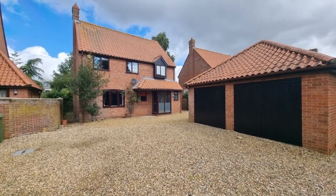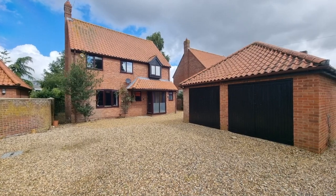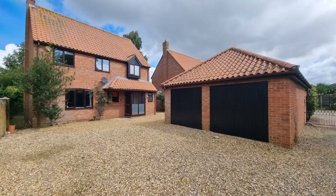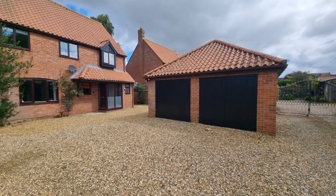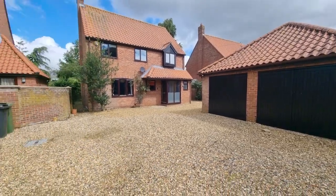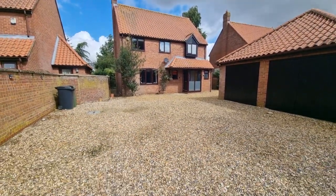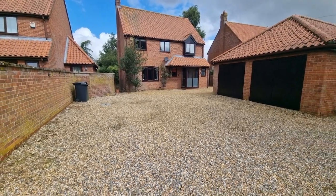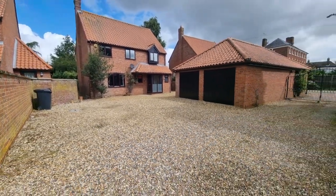Okay, so we're looking at the property there right in front of us. It comes with a double garage. There's electric light and power to the double garage as well. We've got plenty of parking to the front, all laid to low maintenance shingle. So I'll just show you the property location.